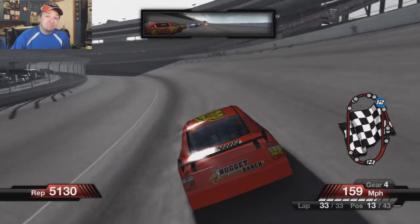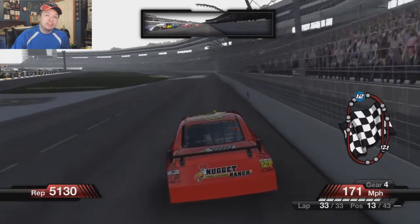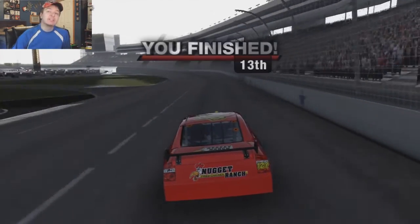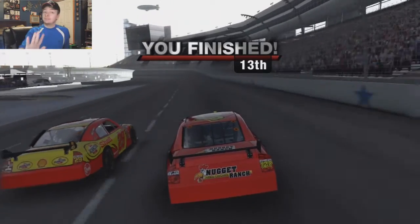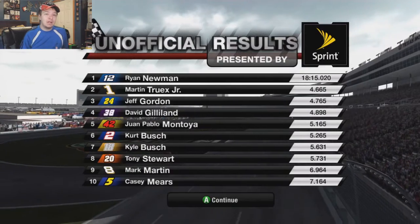So good job, Newman. I better not lose 13th after all the trials and tribulations I had in this race. I'm not going to lose 13th like that. Suck it. Brought it home 13th. I'm happy. We probably did not deserve 13th at all. But we probably got all of our objectives.